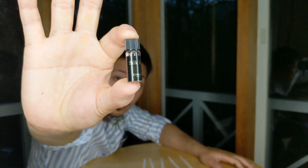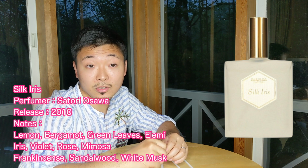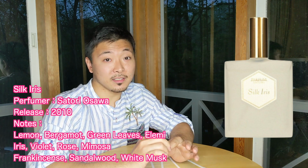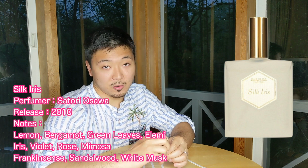So the fourth fragrance would be Silk Iris. This was released in 2010. Some of the notes are lemon, bergamot, green leaves, elemi, iris, violet leaf, rose, mimosa, frankincense, sandalwood, and white musk. As the name implies, this is an iris-focused fragrance, and boy, do I adore this one.